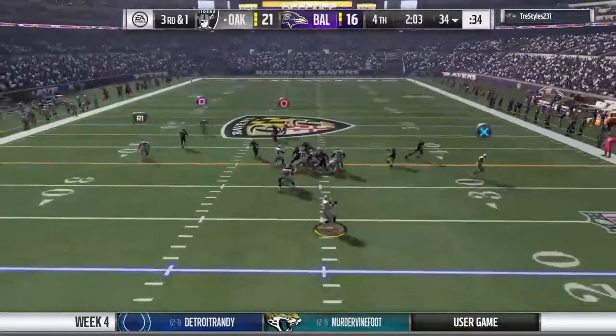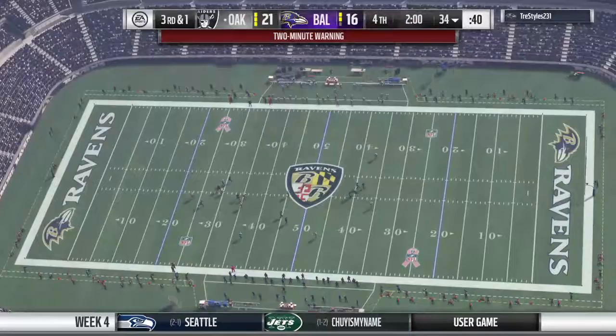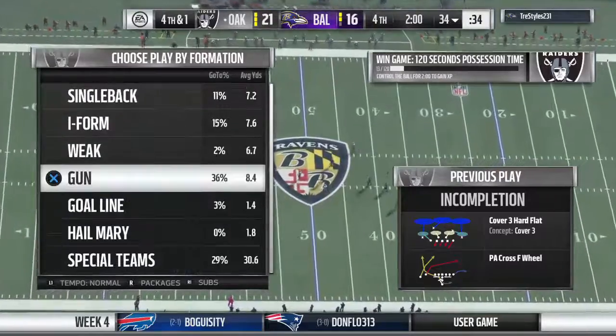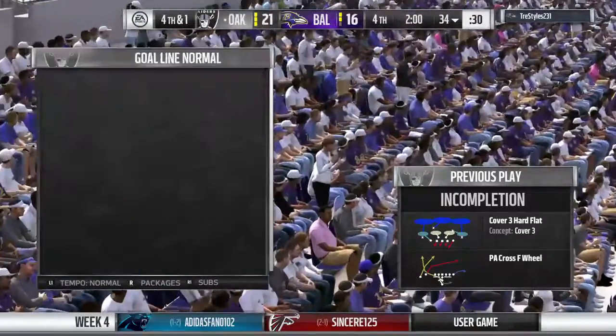Carr to throw on 3rd and 1. Looking deep in the direction of Cooper. So they took a shot there on 3rd down, couldn't get it. Now it's 4th. Time for a break. We'll come back for the electrifying conclusion after this.